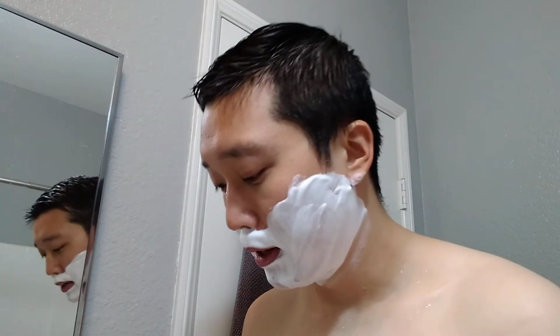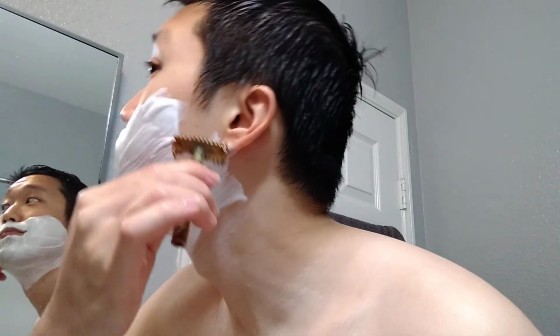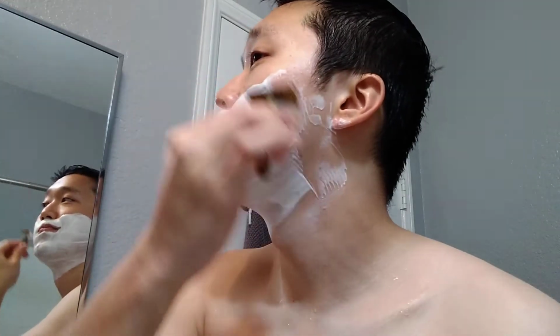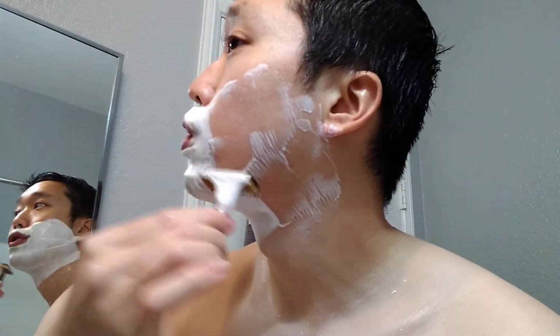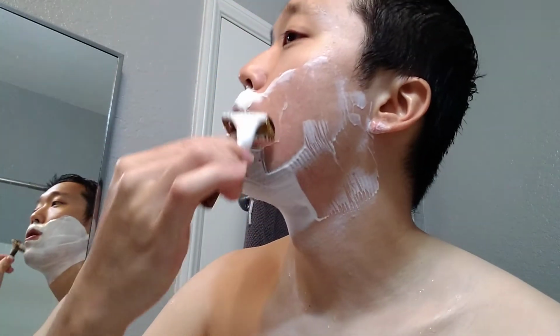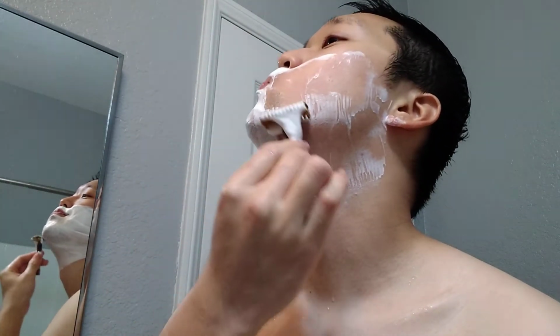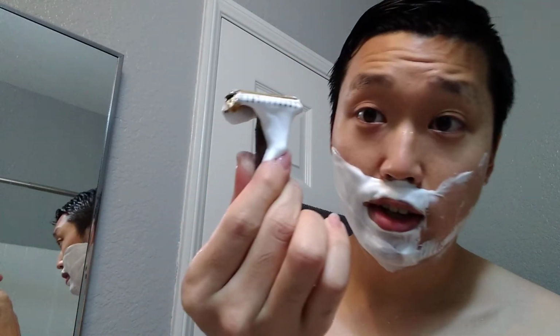Here we go. First pass with the grain. Shaving very efficiently. Look at this creamy lather. Very nice. Just dripping right off.